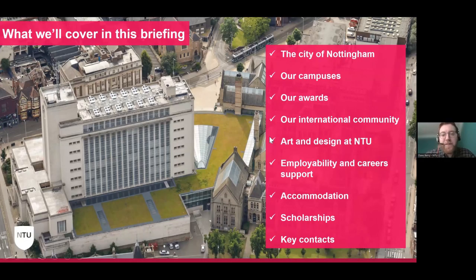So what we're going to cover today, I'm going to introduce you briefly to the City of Nottingham, our campuses, our recent awards and recognition. I'll also be telling you a little bit about our international community, art and design at NTU, of course, because that's what you're here to hear about. I'll be talking briefly about employability and careers support, and also a few notes on accommodation and scholarships that are available if you're studying with us as well.